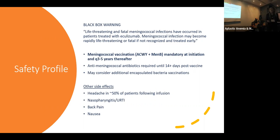Our complement system is part of our immune system. It's meant to protect us against bacterial infections. So we're putting a clamp on that, and the risk of infection goes sky high. So all patients must be vaccinated against meningococcal infections. This is with Men-B, so meningitis B, and ACWY. Those are different serotypes. And we vaccinate them at the outset and then basically every 3 to 5 years thereafter.